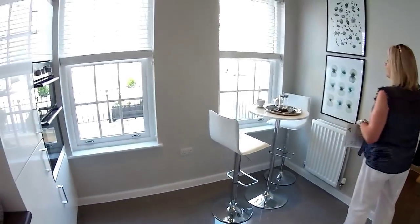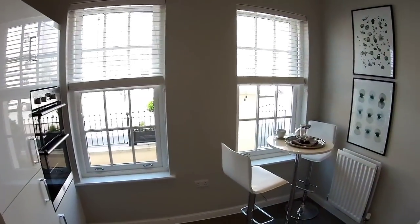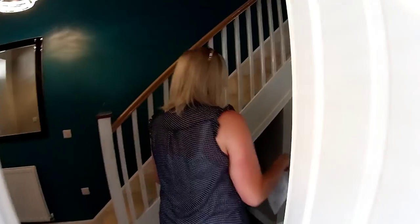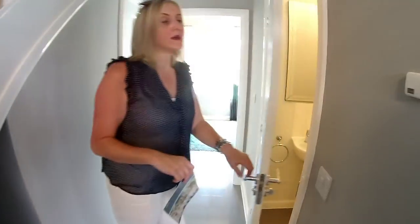Well, we've got two sash windows here, beautiful, and we're actually looking onto the main street, aren't we? We are, yes. So you've got a lovely view while you're having a cup of coffee in the morning or cooking the dinner. And these big tall ceilings, look at those. Very, very nice. Right, so back into the hall. We've got a space there under the stairs. Whatever you want to put under there.